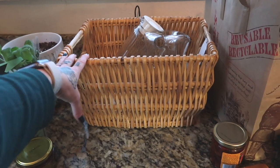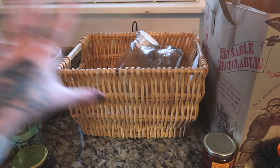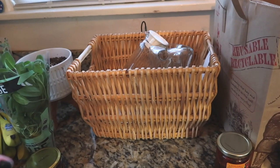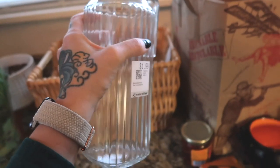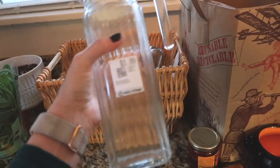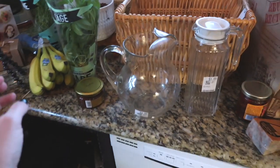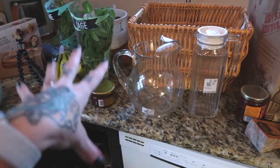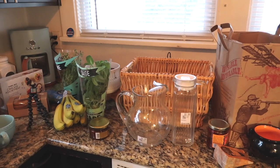Look at how perfect this little grocery basket is. It's so perfect. I want to give it a wash because I don't know where it's been. This really is the vibe right now, isn't it? I feel like every influencer I see making a matcha tea has this kind of glass. I'm not sure what I'm going to use it for. It's only $1.99. This is the pitcher that I got for making mint and apple water. So all three things for $9. This is why I love to thrift.